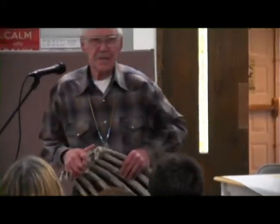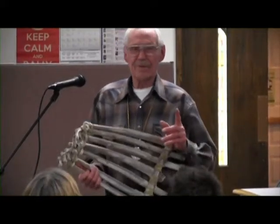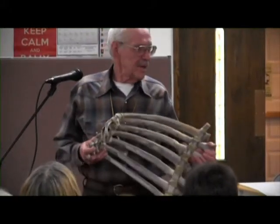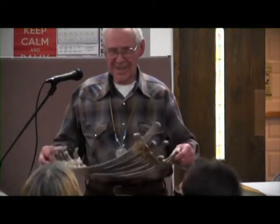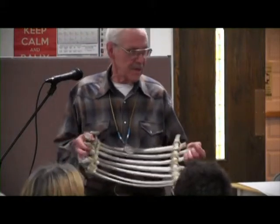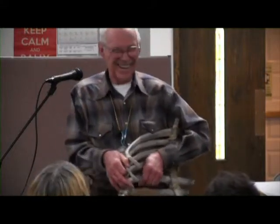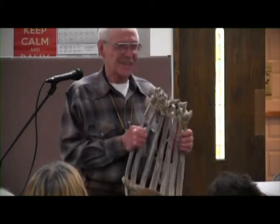Okay, this is my prize. There might be a couple of you here that know what it is used for. If you know, please don't say anything. Give them a chance to guess. Any idea what it might be? A trap. It could be a fish trap. Yes, that's a good guess. I usually do this to mislead them. Harvesting huckleberries. Well, that's a good guess. Anyone else?